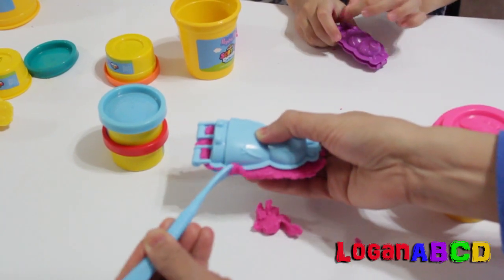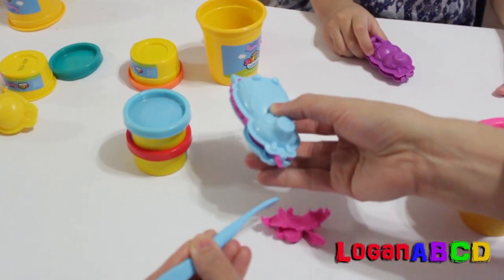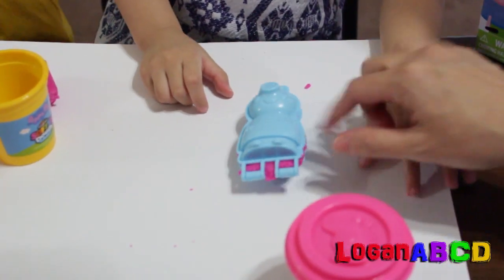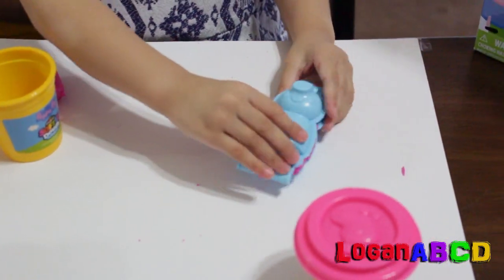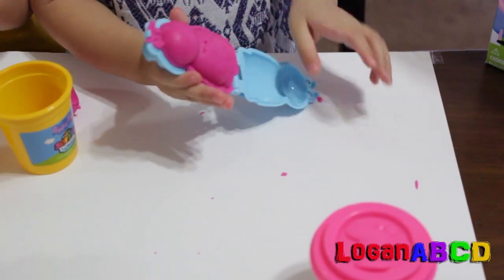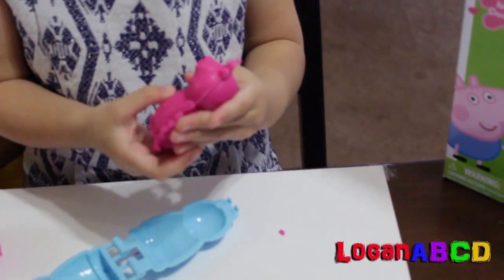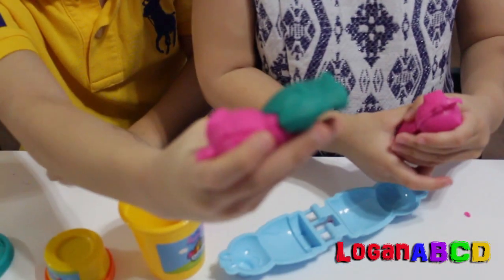Oh my gosh! What happened? Oh no, Daddy Pig. Open. Daddy Pig! Open. Mommy, look. What happened to you? Wow. Mama, look! Daddy Pig is a candy! Wow! Look! Mama, look! I mean Daddy Pig!